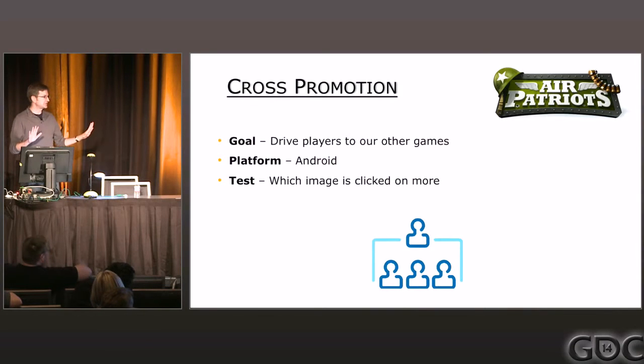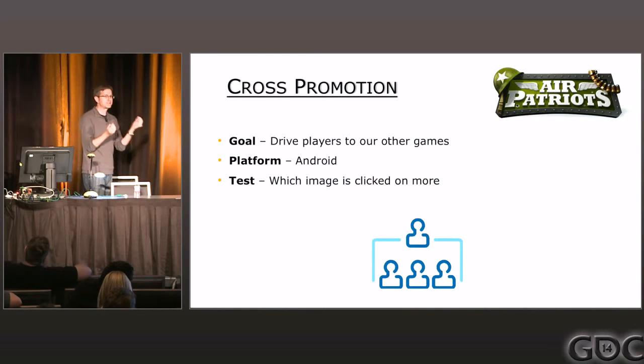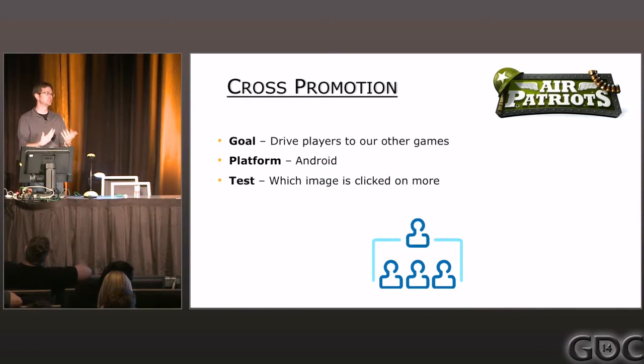If you've ever seen the old Zynga adage, I don't remember what it was, like the pink pony or the blue pony, or is it the purple? I'm not sure, but there's always this idea of which of these two things is better. And that's kind of where we think about the original A/B test. You can do something just as simple as that, and we did it at one point.